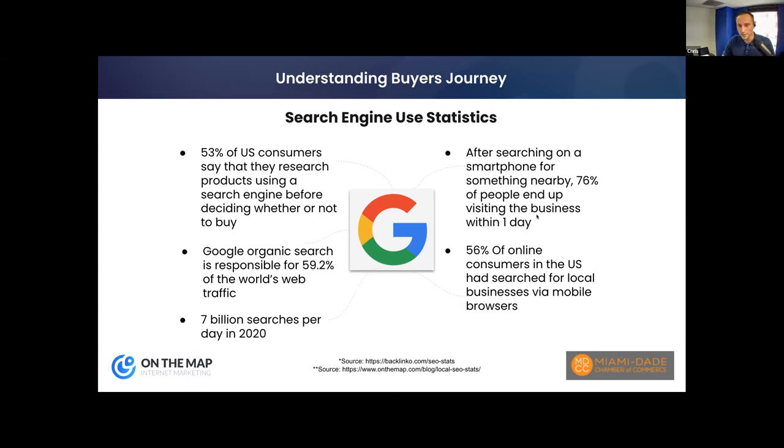Then another two interesting facts. This one targets local business owners. After searching on a smartphone for something nearby, like a barber near me or a coffee shop near me, 76% of people ended up visiting that business within one day. That's a really high conversion rate for those types of search terms, which means Google can drive your ideal customer to your business if you're a local business. We're going to talk about that in the next couple of slides.